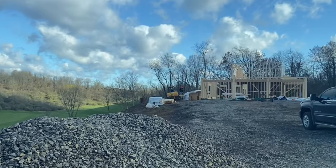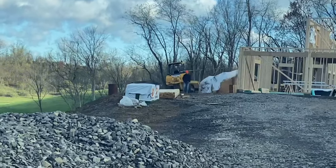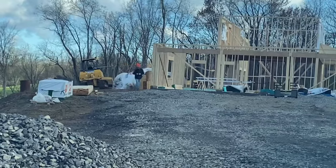You can see the other previous videos, we got pounded with rain, pounded with wind. I'll put up a couple clips of, at one point I had two machines on this building trying to keep it stabilized, because when you're building a house, you clearly can't build it all in one day. So there's gonna be weak points. And with the wind ripping up through this valley, we're up on top of a hill.